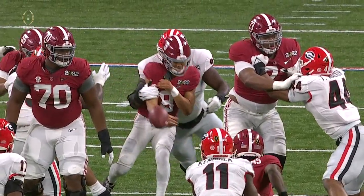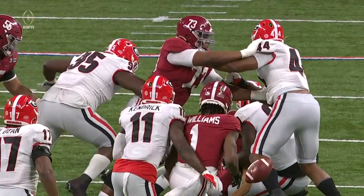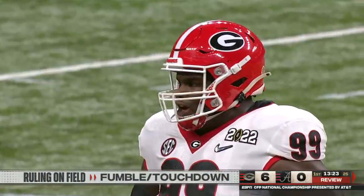Yeah. Bill feels that he had control of the ball. The arm was moving forward when it came out of his hands. There's Jamison Williams right there. Right there where the ball went down.